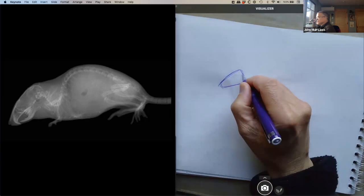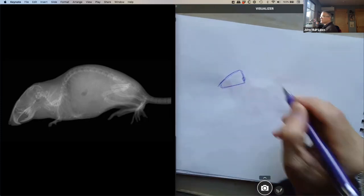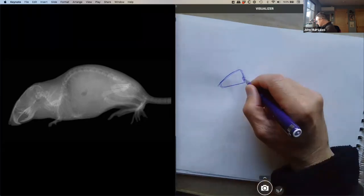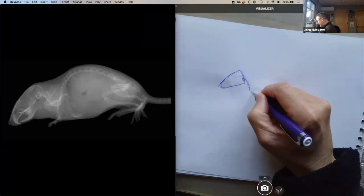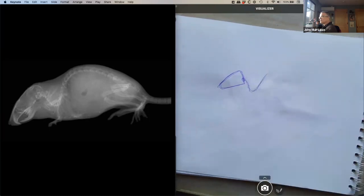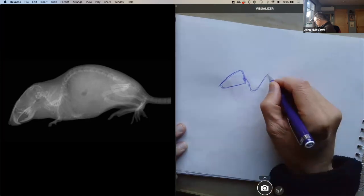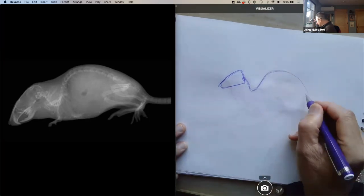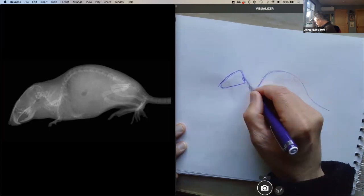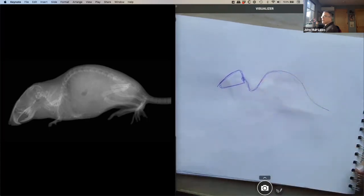And down in here is where our spine attaches to it. And the spine comes down. It turns abruptly and heads up. And then it has a curve across the back and out to a tail. But look at this really interesting twist in the spine.